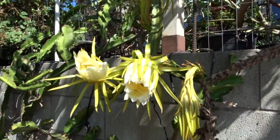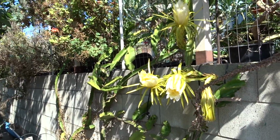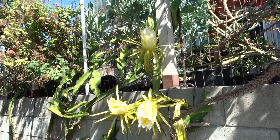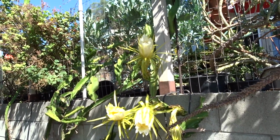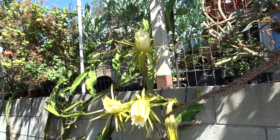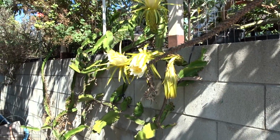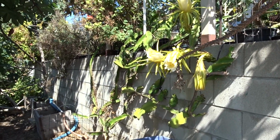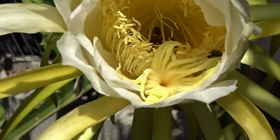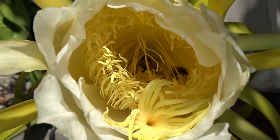I stepped back here because I haven't been back here to take a look at the fig tree, and I was amazed. Like I said, I quickly had my phone with me, and I turned it on. I got some footage, but I thought, any minute they're all going to droop and die, because the flowers dry up like that one. They're not supposed to be open at 10:30 in the morning on a hot summer day. But they were all full of bees, the ones that were open. Some must have opened yesterday.